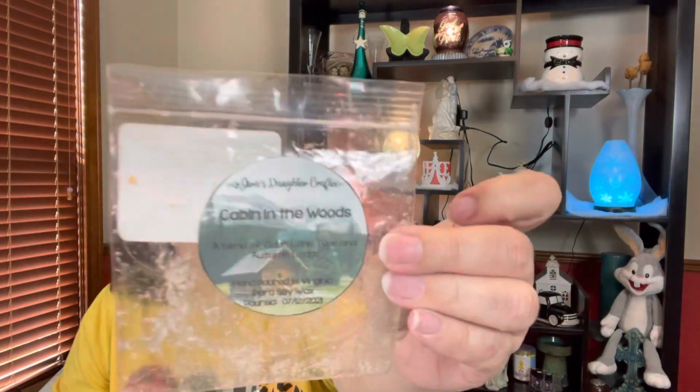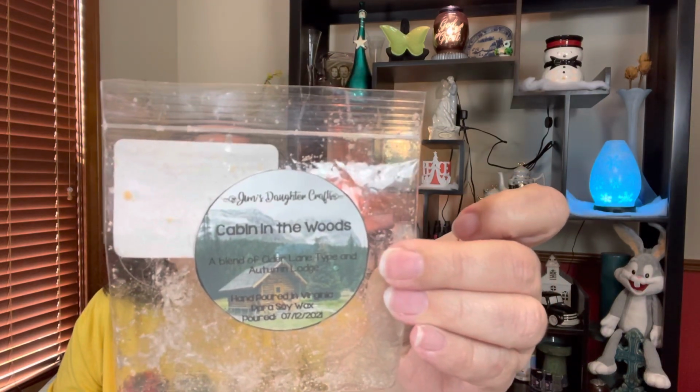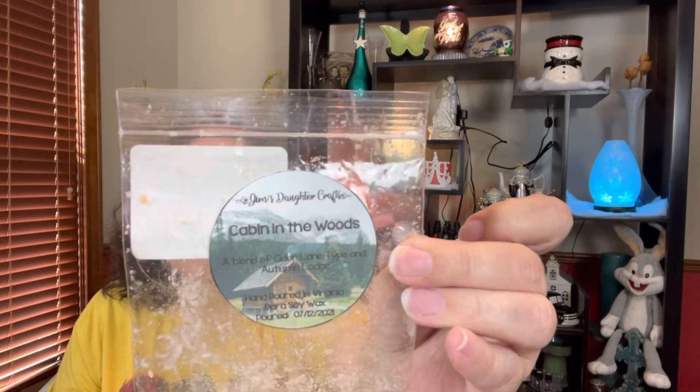This is from Jim's Daughter Crafts. It's Cabin in the Woods. It says it's a blend of Cider Lane type and Autumn Lodge. This one was like, okay. I like the Cider Lane. I think she has a nice Cider Lane, but I think I wasn't as crazy about Autumn Lodge. I think that's what it was. Because I have Autumn Lodge from another vendor, and on cold sniff, I kind of smell it and I think, I don't think I want to warm that. I didn't warm it this year because every time I smelled the cold sniff, I felt that way. So I think that's why I wasn't as crazy about that one.